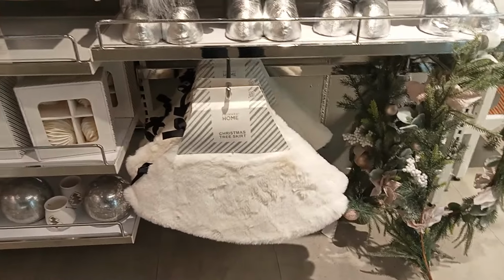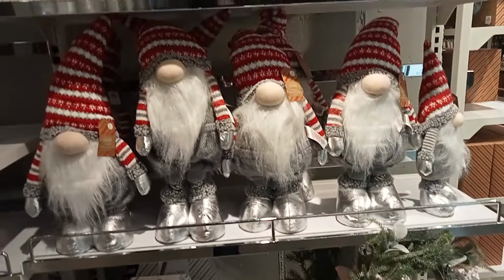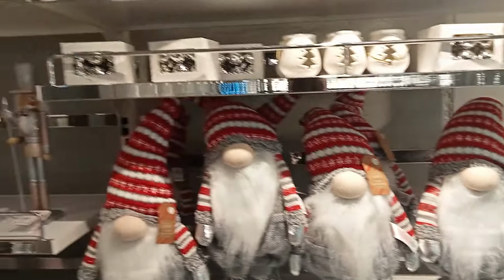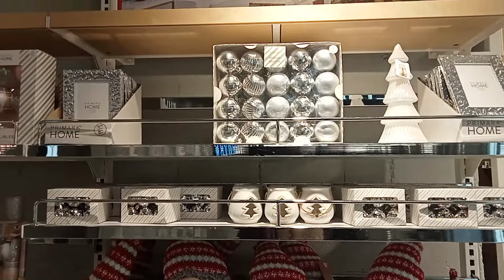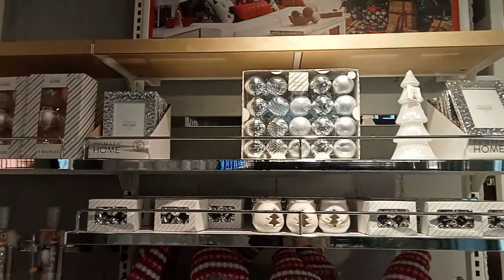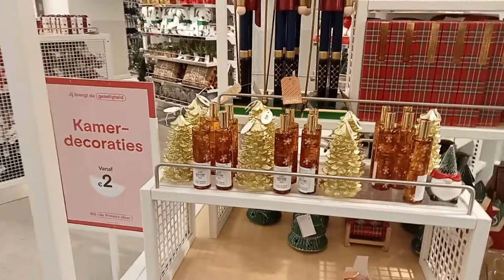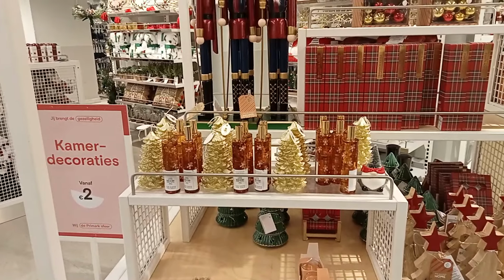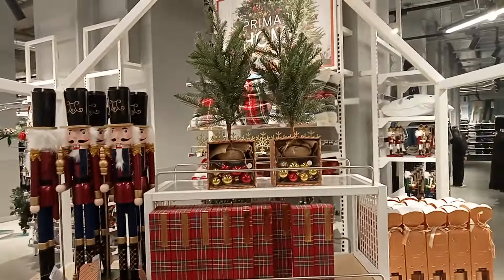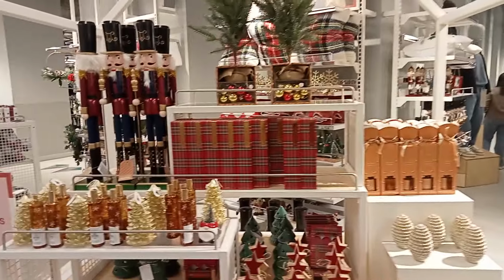This is €12. It's a Christmas tree scale. So beautiful, gorgeous. And this is €16. It's a plush decoration. So beautiful. It's a 40 pack for €8, 40 pieces, all Christmas decorations. Over here it says Vanaf €2. Vanaf means from €2. Kamer decorations means room decorations. So these are room decorations for Christmas, all in Primark. All looks so gorgeous, so beautiful.